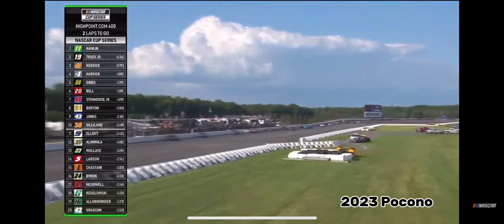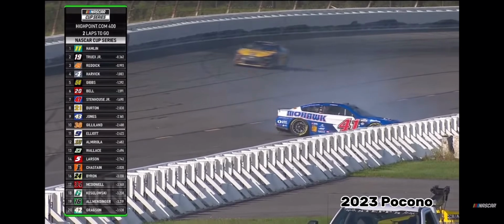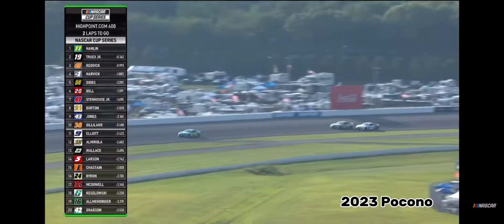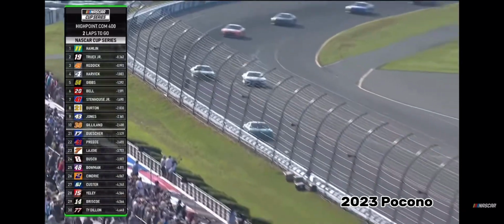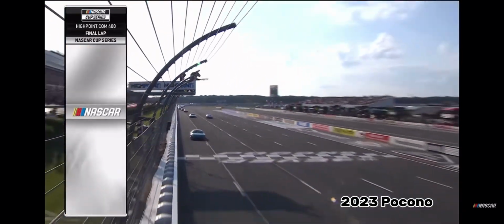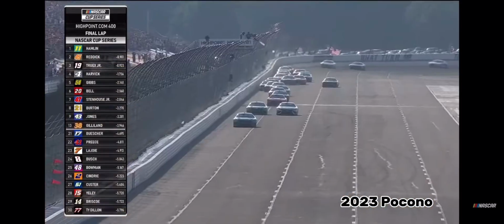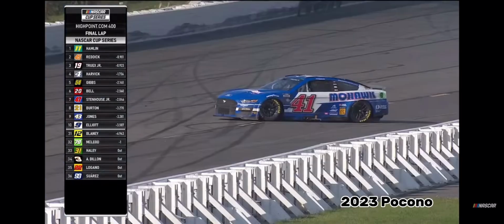Close the gap. Oh, there's a spin. The 41 of Priest is around. No caution yet. No, he's not going to make contact with the inside wall, and no caution has come out. Reddick to the inside for second. It's one lap to go, presented by Credit One Bank. Drag race down the front straightaway for second place between Reddick and Truex.